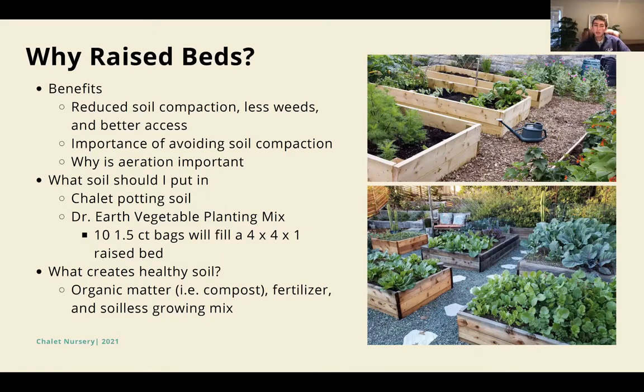The importance of soil compaction is if you're in your regular garden, you're trampling, stepping on it, smushing that soil down. When you smush that, you're compacting the particles in there, and that's not letting it get enough oxygen. It's making it harder for the roots to move out. When you're using a raised bed, it eliminates that because you're kneeling down and reaching in, so you're not compacting that soil. It allows aeration and oxygen to flow within the soil.